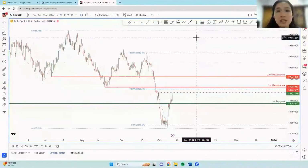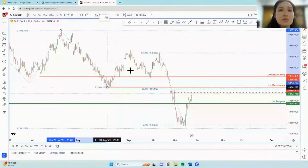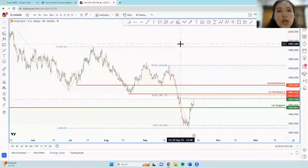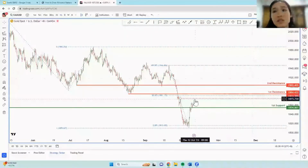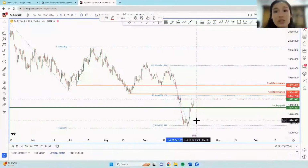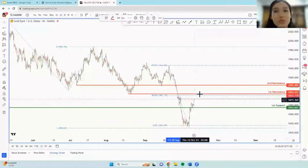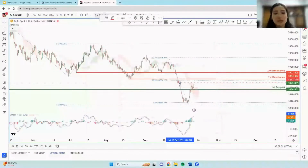So over here, we can see that this 50% lines up nicely with my first resistance here. We typically will trade according to the trend. So here we see that price is moving upwards, so we're likely to expect it to move upwards to our first resistance once price actually breaks out of this intermediate level. So let's pull out some indicators to support this.